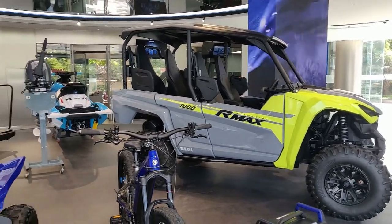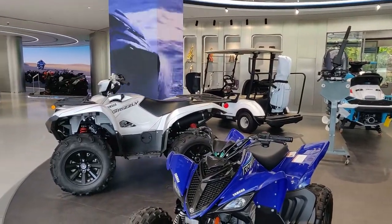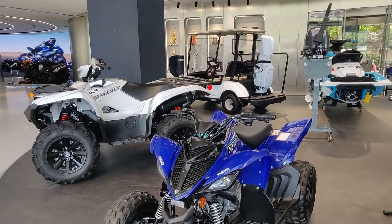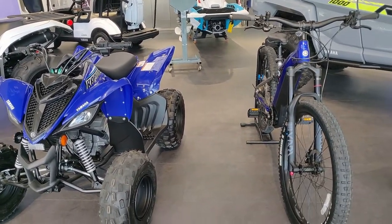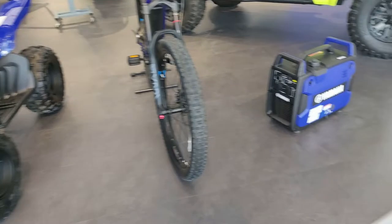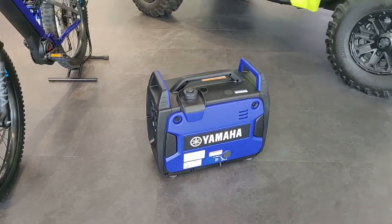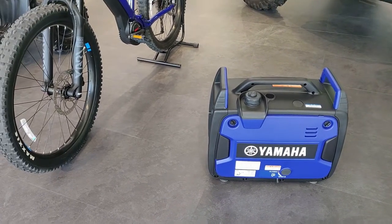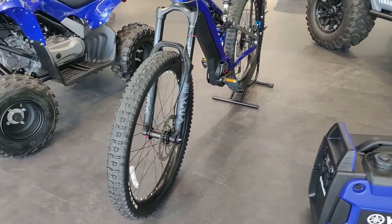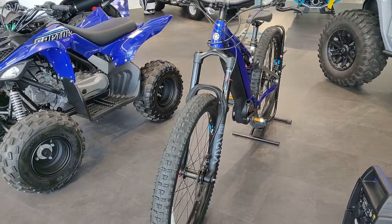They also have a lot of ATVs on display. So if you're the adventure kind of person, this is a place for you. And a generator for those times when you're outdoors and you need power. Yamaha got you this cool looking electric bike. So I asked her if it's an electric bike.